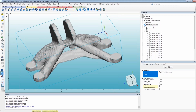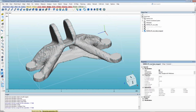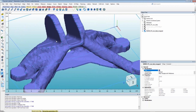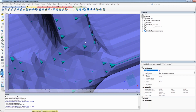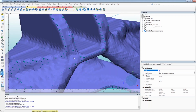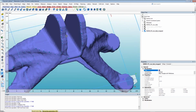I'm going to collapse my tree and change the color. Let's pick a different color. I want that one. There we go. That'll work. This is the reason why I added a little bit of offset to that. If I were to not put that offset on there, it would try and completely replicate those steps, and that's not what we want. We want it to be something that looks more like this. So it kind of truncates off those corners. Okay.